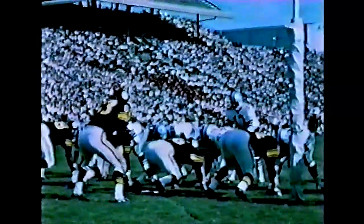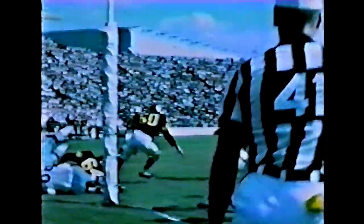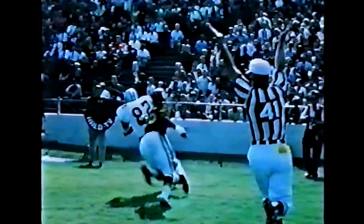We'll take a look at that play again from the ground level camera, and you can watch the action of Meredith, the action of the defense of the Steelers. And the catch by Frank Clark.